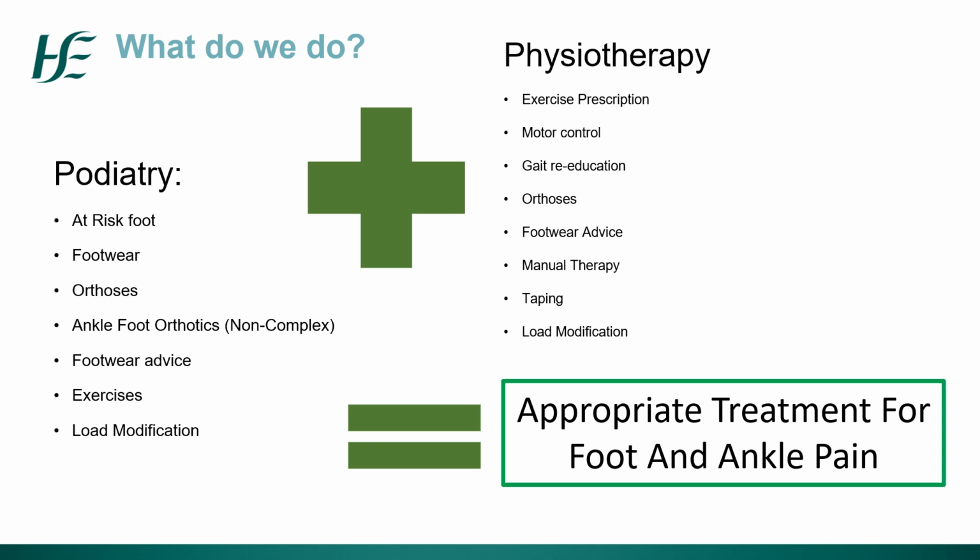So as a podiatrist, what we handle is the at-risk foot, footwear, foot orthoses, ankle foot orthoses that are non-complex. We give footwear advice, we give exercises, and we give load modification. And as physiotherapists, our toolbox for the Midwest Foot Clinic would include exercise prescription, motor control retraining, gait re-education, orthosis as well, footwear advice, manual therapy, taping and load modification. And between both disciplines we provide the best evidence treatment for foot and ankle pain.